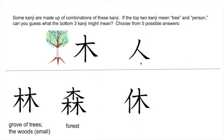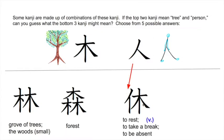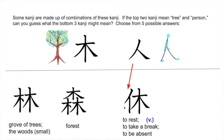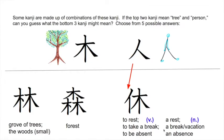Then this kanji, meaning person, if you put a person up against a tree, yeah, it looks a little bit different, but this kanji takes too much space. So if we want it to only be part of a kanji, we had to make it narrower. Think of a person leaning up against a tree or sitting with their back against the tree. So this kanji means to rest or to take a break. And if you take a rest or a break from school or from work, you are absent. So it also means to be absent. Those are verbs, actions. Or you can use it as a noun, a rest, a break, a vacation, or an absence.